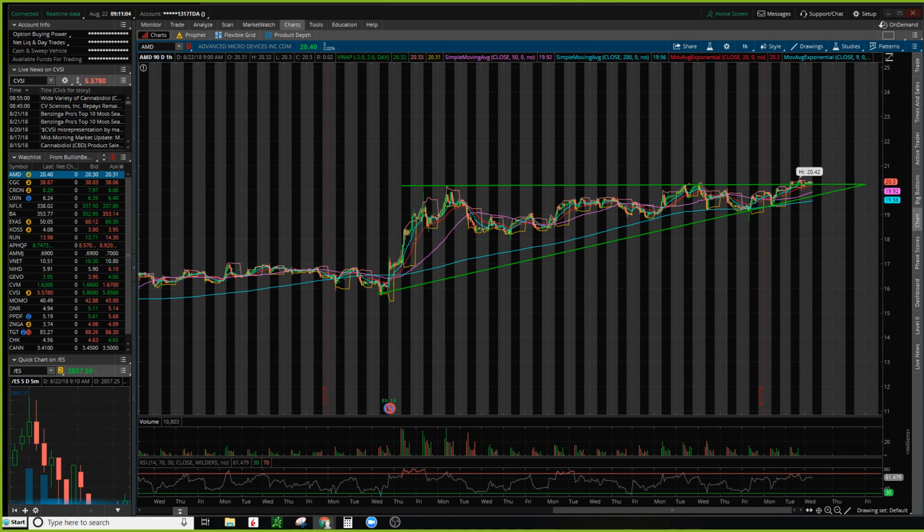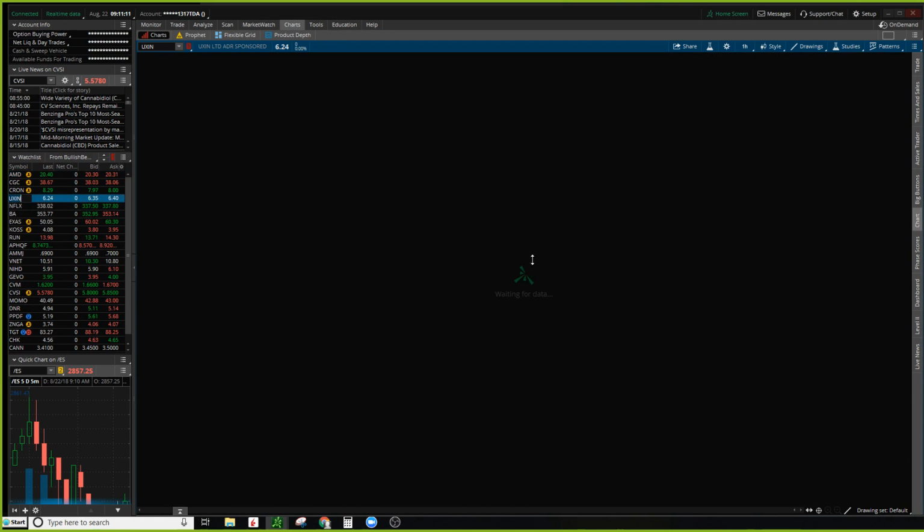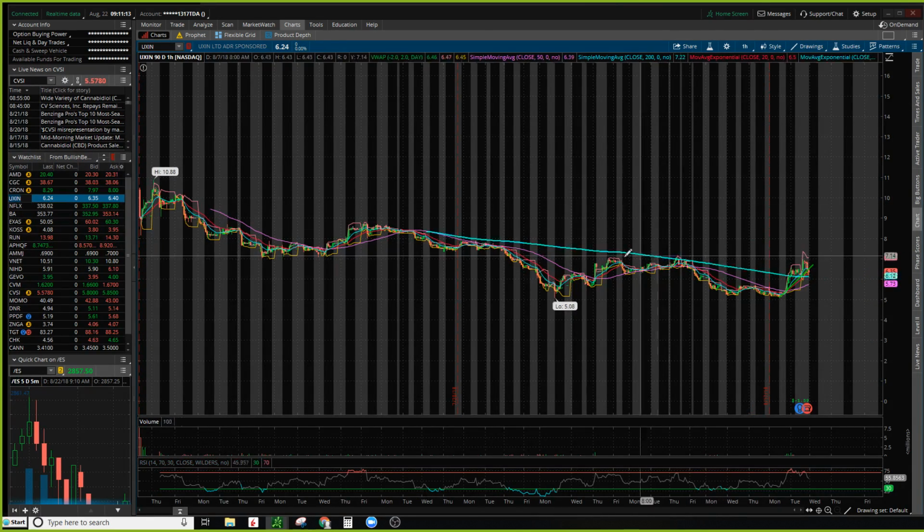We have a lot of good setups today, guys. A lot of good setups. We have UXIN on earnings. I'll show you guys a quick hourly chart just so you can see the momentum here. This broke out on a positive earnings expectation.